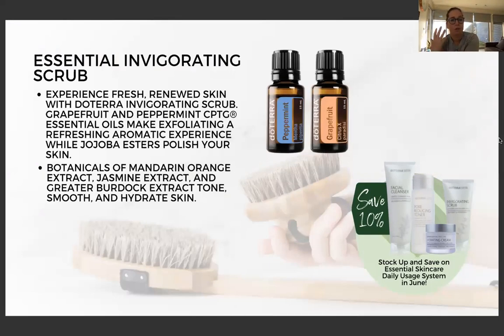Okay, and then you've got your scrub. Now, I find the Essential Invigorating Scrub to be a really gentle exfoliant. Sometimes I need more, so I do use another natural scrub from another company actually. But I use this 2 to 3 times a week for a very light exfoliant, because again, as I said, I'm prone to dry skin. So you need to just have a play and see what works for you.